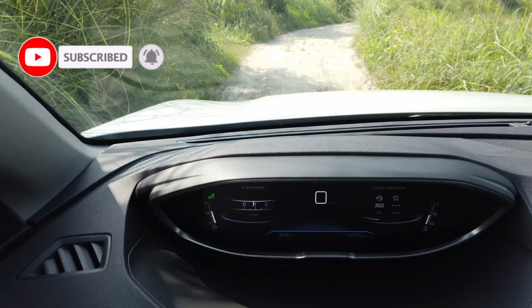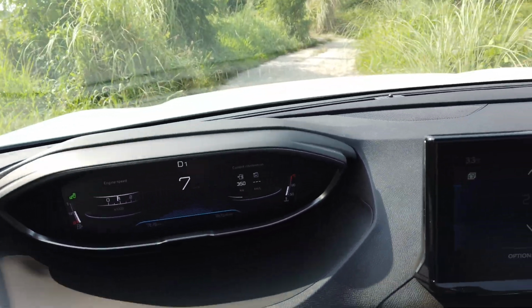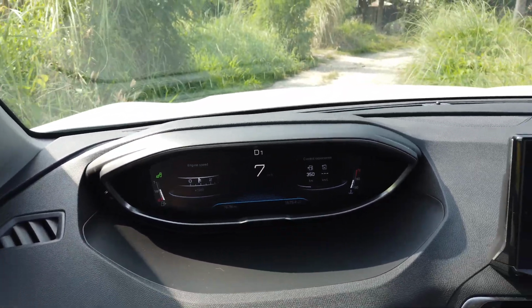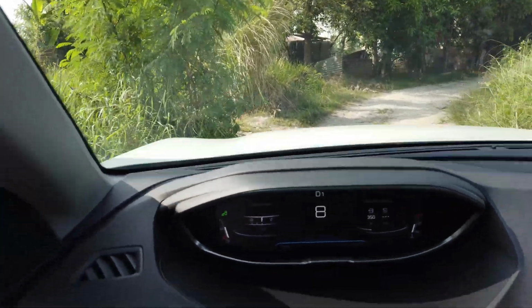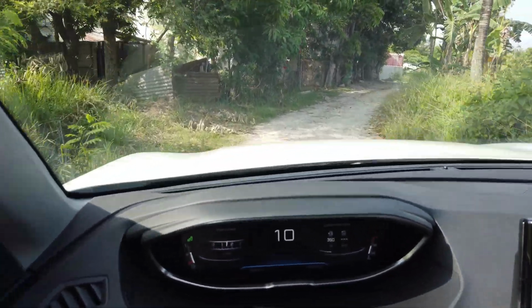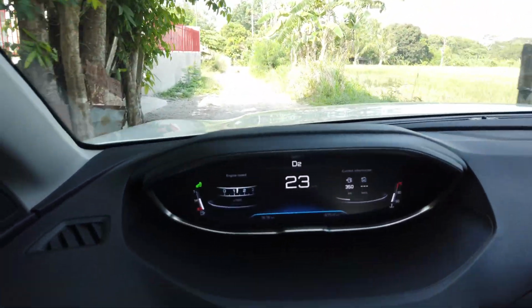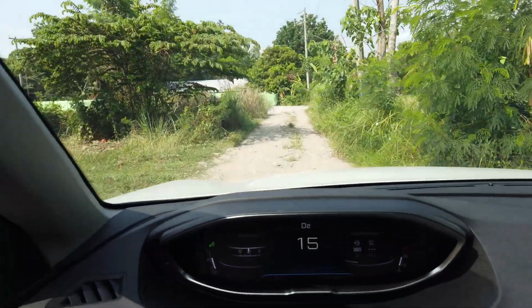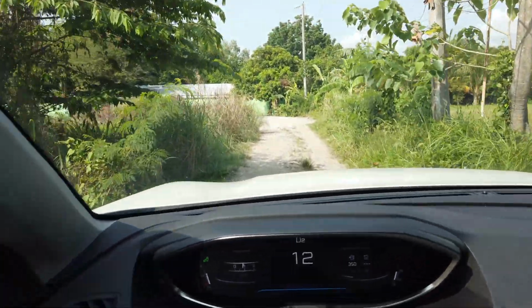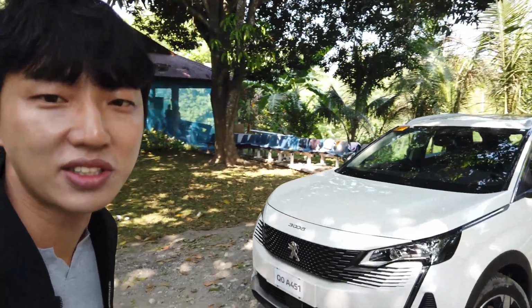Amazing. See, we're in the natural habitat. Wow, the sounds are coming from the satellite speakers on the left and the right A-pillars. Yay, we are okay. And we're almost out. See, we can go fast. So I'm not really sure how the drive mode is affecting the drive, but we are not getting stuck, and that's good. And we have the paved road. The 3008 was able to make it through the semi off-road, and the car still looks beautiful.